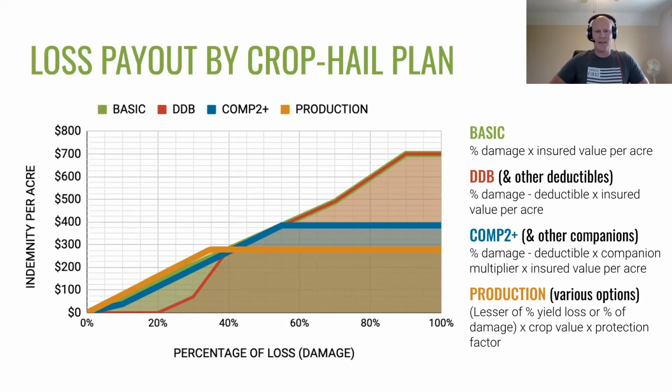But before that, the basic coverage is paying just linearly, in a straight line, more and more as the loss gets greater. The reason that you see an uptick, by the way, at 70% loss on the basic plan is because they start paying out just a little bit more, called extra harvest allowance. And that way it gets you to where you're maxed out at 90%. So that's why you see both of the two first plans doing that.